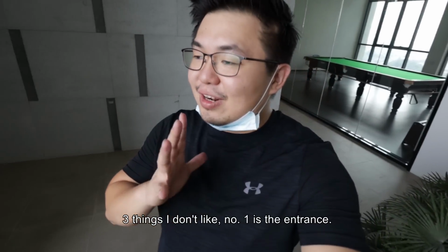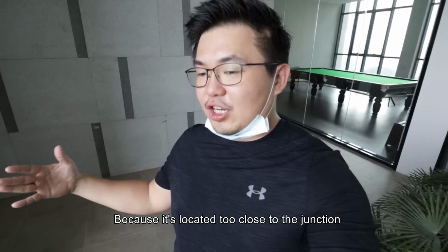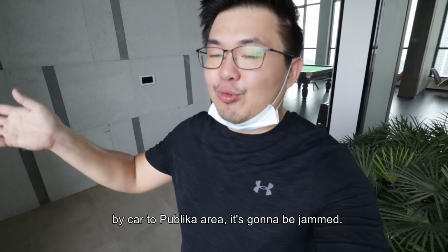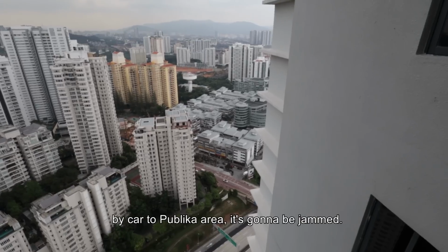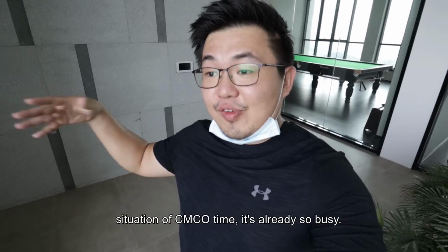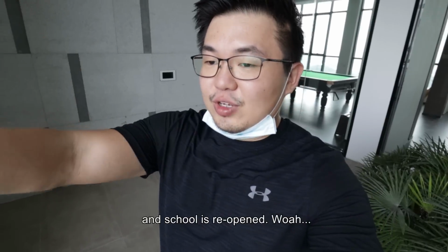Three things I don't like. Number one is actually the entrance, because it's located too close to the junction while turning in. If a resident here wants to turn out by car to Publika area, it's going to be jammed, because that road, if you look at the current situation, CMCO time is already so busy. You can only imagine when it's back to normal and school is reopened.